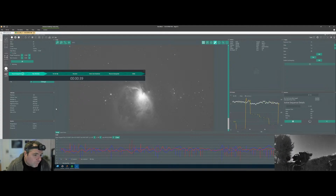Yeah, for my one-shot colour, I've got an L Extreme, so I would definitely want to replace that with either the Antlia or the Optolong L Ultimate. I'm going to wait and see what the test results are from a wider group of people. So I'm in no rush to get one just yet, but I think it will be another step in the right direction for one-shot colours.